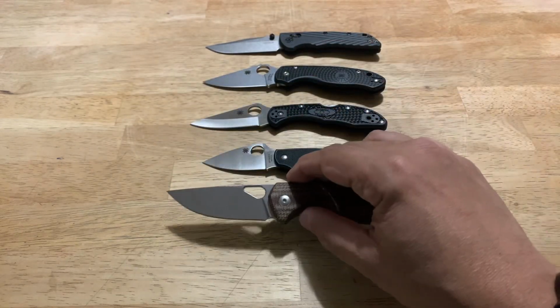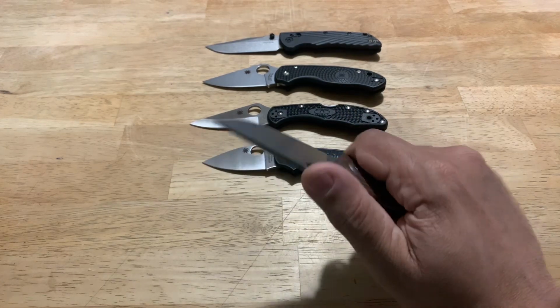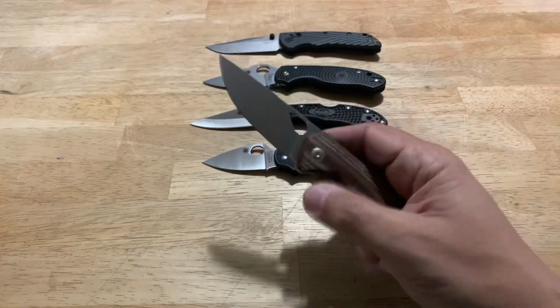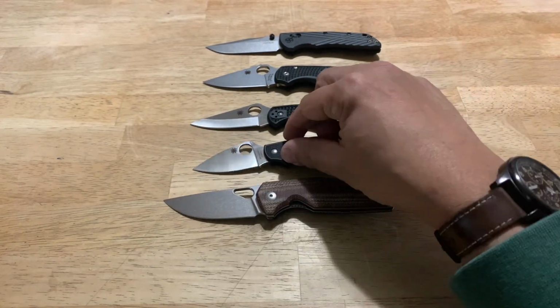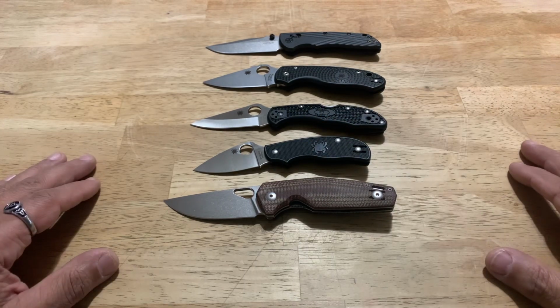I put it down here because it's not as fidgety, and that's operator error. Believe me, it's not because of the knife. That's just me. And it's got the jimping up here for your index finger, so if you had to cut something, this is a really good knife. I like it a lot, actually. And it also has my favorite wire pocket clip on the back, which I love. So that's another one on my table that I would definitely grab.